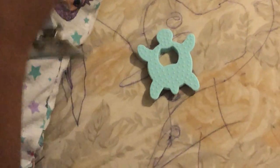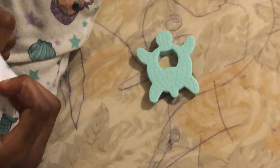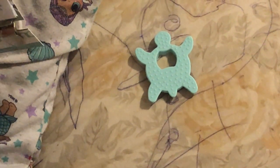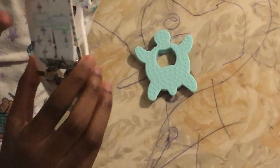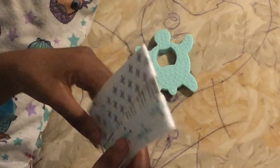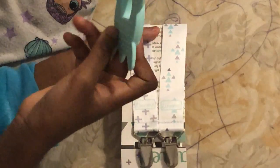And this pacifier clip has little triangles on it, and this one has little pluses on it, which reminds me of Jesus. Oh, the crosses, yeah. Even though they're pluses, but I get what you're saying. And this little turtle teething ring.